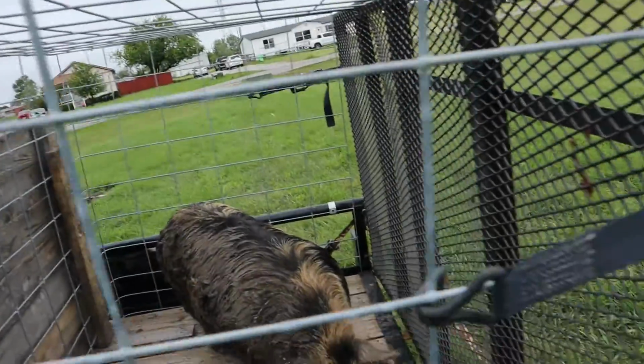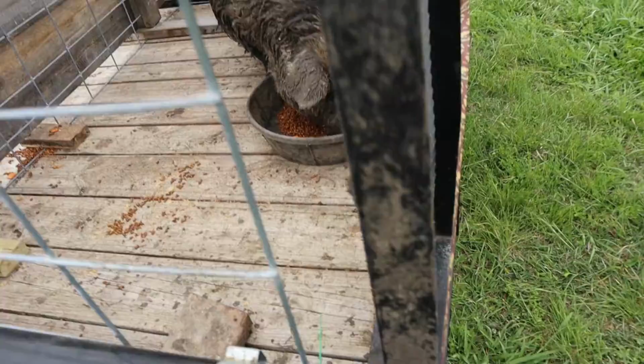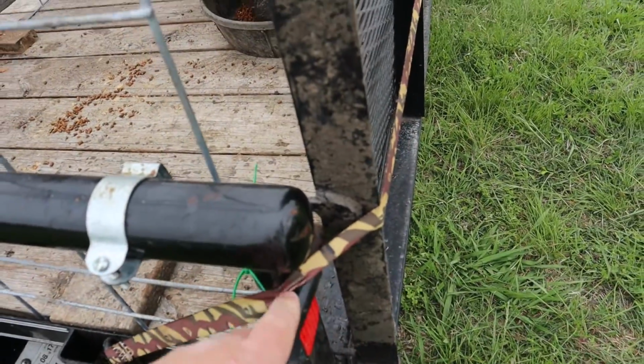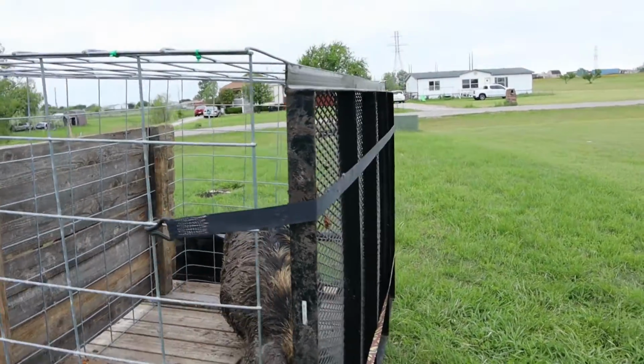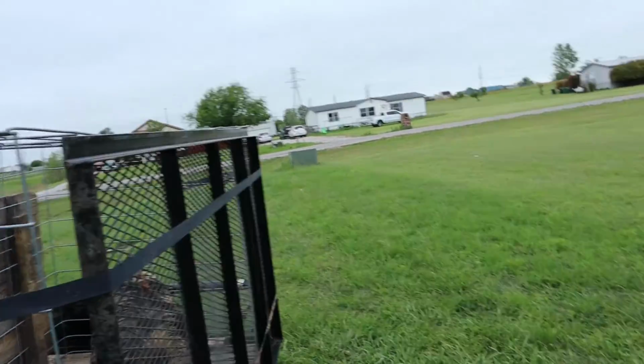So this weld on this trailer is kind of weak, so I put a couple of straps holding that gate up in case he tries to push off. So far he's done really good. Once he got in there and I started moving, he just laid down. Looks like he's going to enjoy his last meal here.